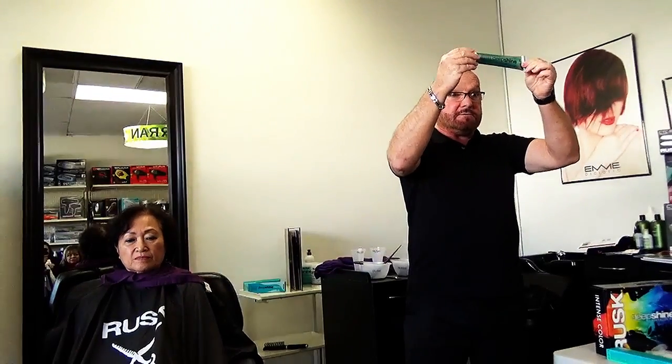Tubes. Rusk is a 3.4 ounce tube. It's a big tube, you guys. So a lot of colors come in a 2 ounce tube. We're a 3.4 ounce tube. You might read something about a pharmaceutical grade tube.